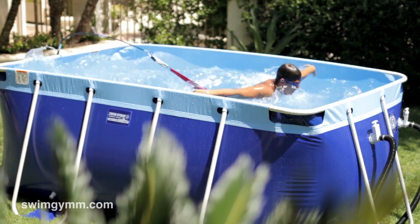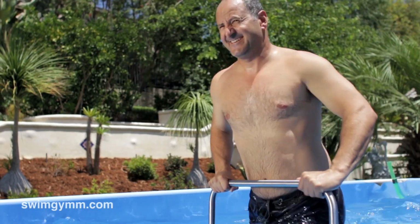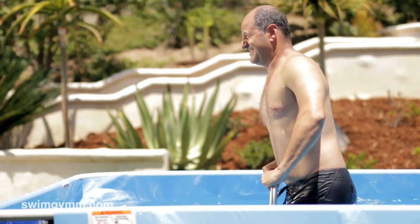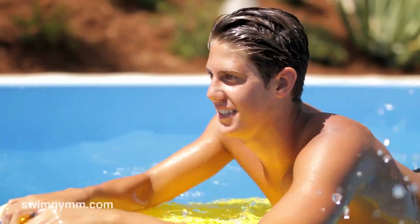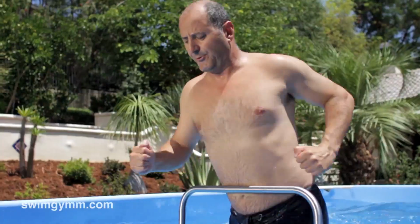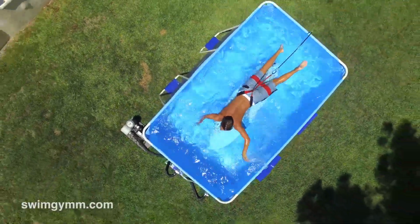Whether you're already a great swimmer or just looking for a low-impact workout with great results, the Swim Gym will improve strength and mobility, give you more energy, burn twice as many calories as walking, and help you lose weight, all without expensive gym memberships or personal trainers. The stationary water creates 12 times the amount of resistance of air, while lowering your body weight by 90%, giving you a great workout in minutes.